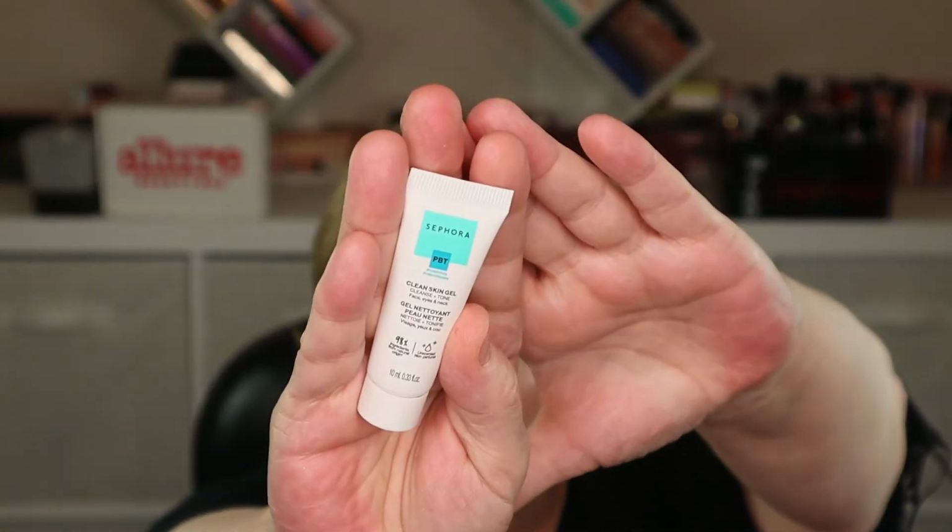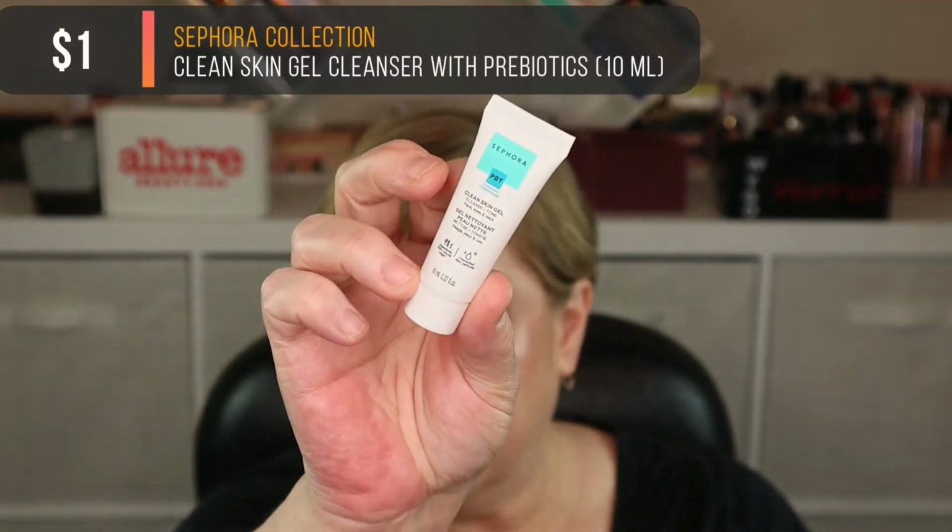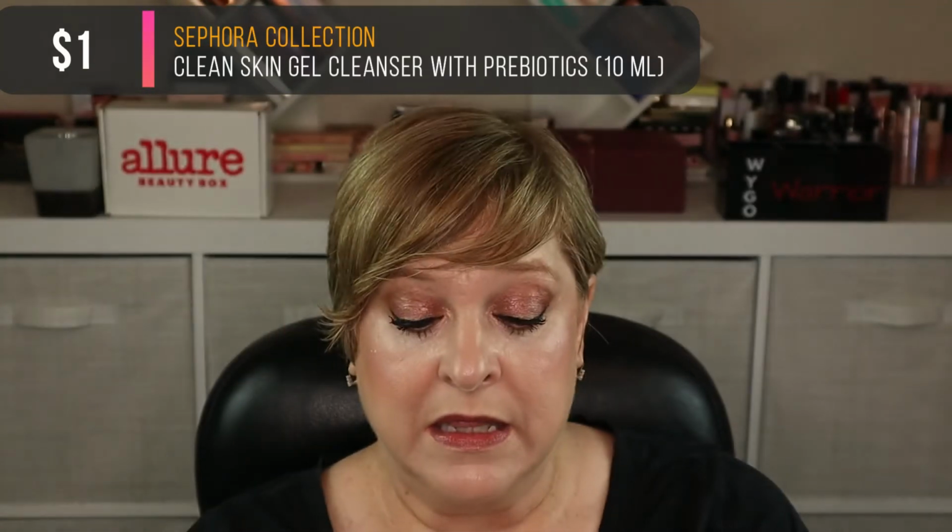All right, next item. What do we have here? An itty bitty teeny weeny sample. Again from Sephora. That's twice now. Oh wait, I got a Sephora. Was that in the Macy's box or in Allure? I can't remember. But I recently got a Sephora brand product in one of these boxes. Fascinating to me. This here is a cleanser. It's this Clean Skin Gel. Little tiny 10 ml sample. Who can't use a cleanser? I'm going to add it to my big pile I have going on.